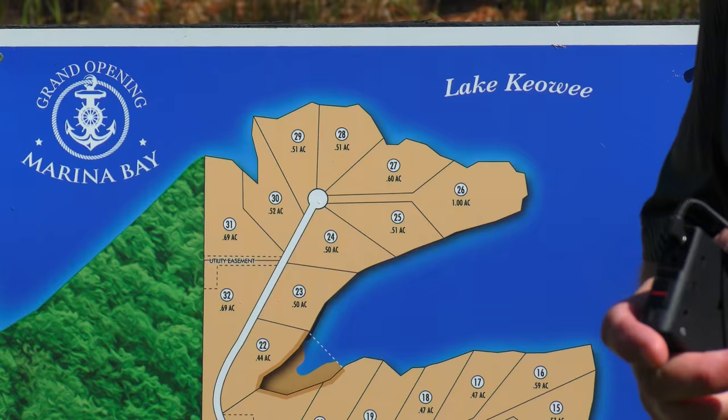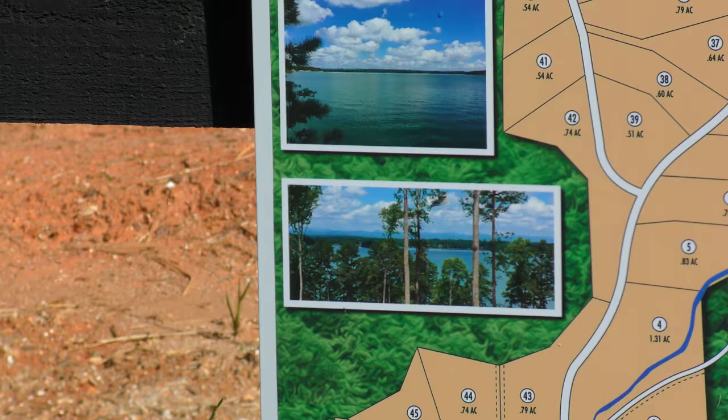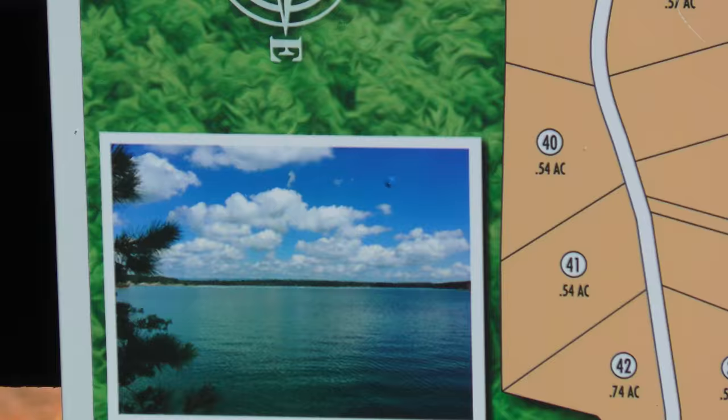All right, Marina Bay, new community that opened up October of 2016. Our location is right off of Old Salem Road within just a quarter of a mile of Lake Keowee Marina. So you would take, let's say from Seneca, you'd be right on 123. Right there where 130 and 123 hit, you turn up on Old Salem Road near the Ingles and just come right in and turn left into this community.